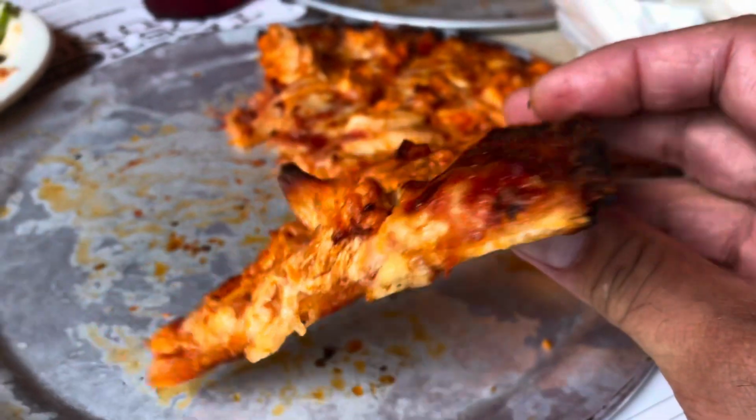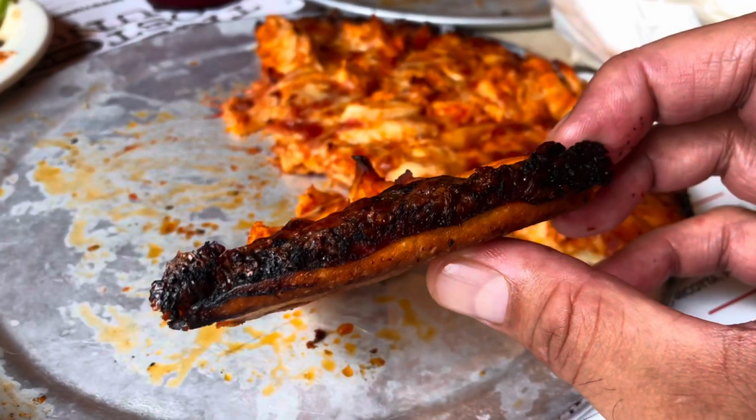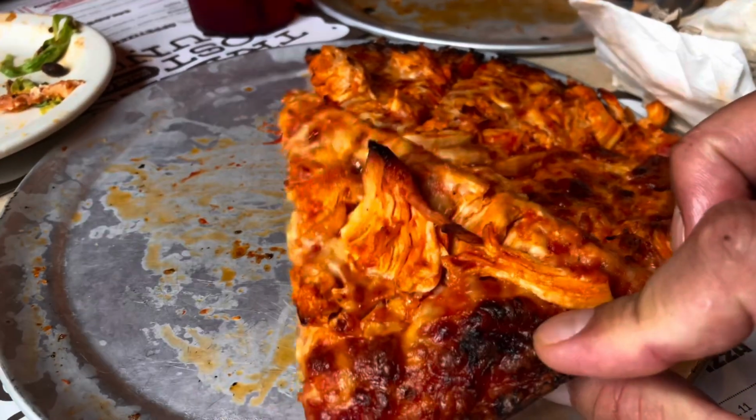Chicken breast, a milder Frank's hot sauce kind of flavor. Pretty typical. I don't know. I'm not getting blown away by it, but it's a satisfying bite. Look at that nicely golden crust on the bottom too.